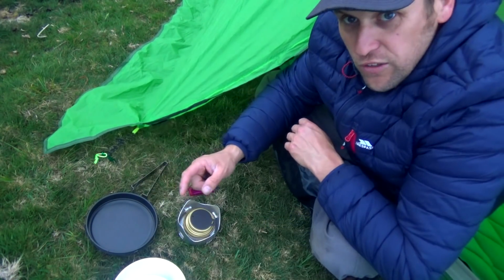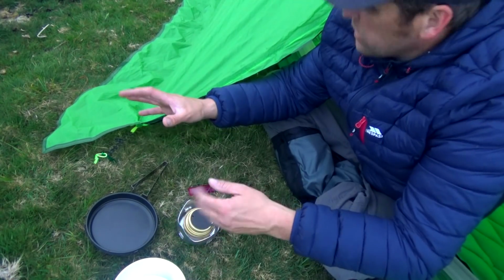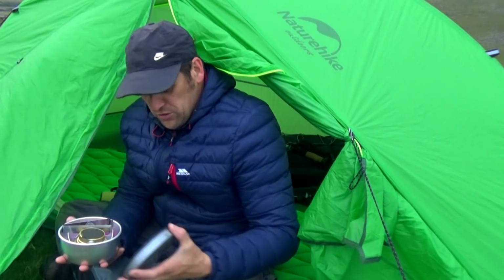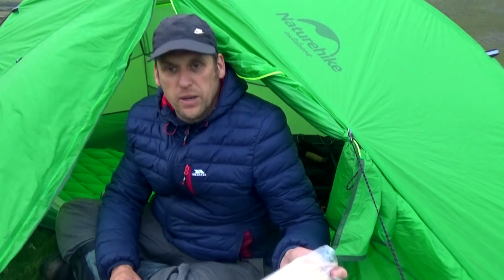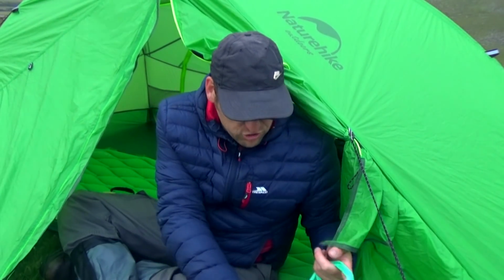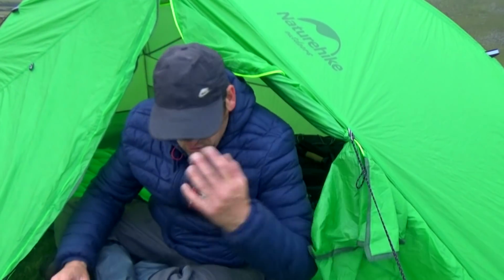What I have forgot though is a windshield. So hopefully it's not too windy up here and isn't going to ruin my cooking. The first thing I'm going to cook is the first thing that Tom cooked for me on the Trangia Mini, which is his pizzas. I haven't got the tortillas, I've got pita bread instead. So I'm going to make some chili and chorizo pizzas in a pita bread on the Trangia.